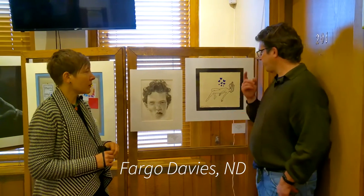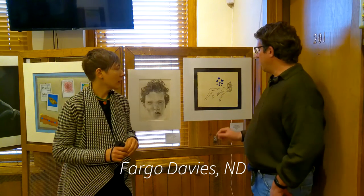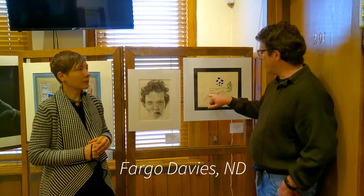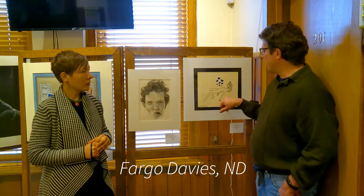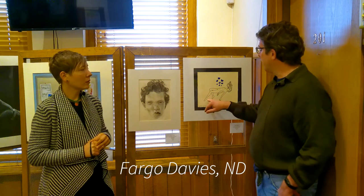Our last piece for the day is a print. And one thing that impresses me about this is how sensitive your lines are that you've cut out of the block. A lot of people would cut through those lines or make a mess of them. And so these lines are very nicely printed and cut.